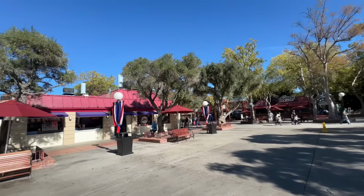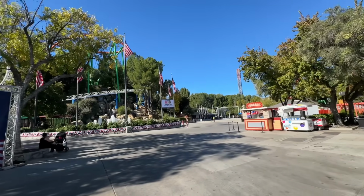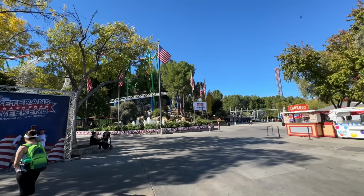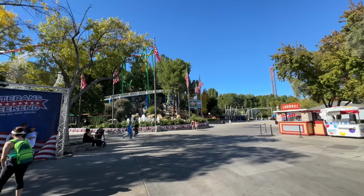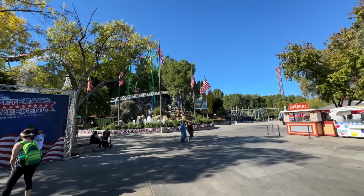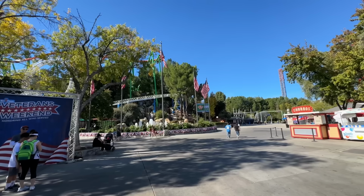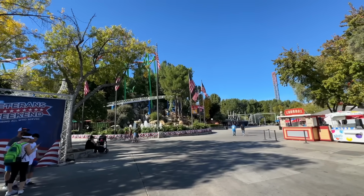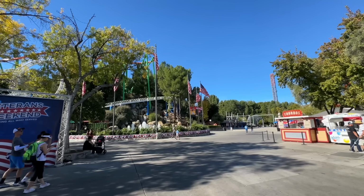Now, because of the merger with Cedar Fair, I am very, very interested to see over the next few years how this park shapes up. I wonder if they're going to be investing even more money into the place as far as beautification projects, maybe some big new attractions. I'm going to be keeping an eye on it, because that was some of the biggest news in the theme park industry. For those that actually care about the theme park industry, the Cedar Fair and Six Flags merger was massive.